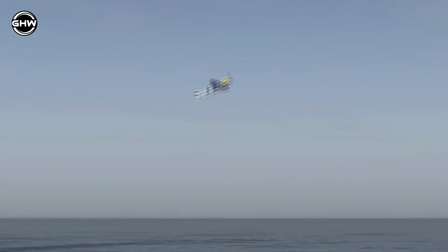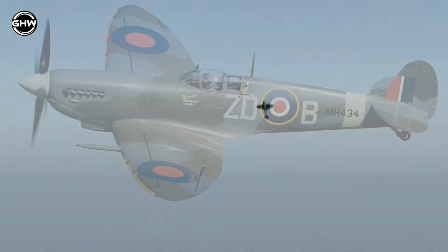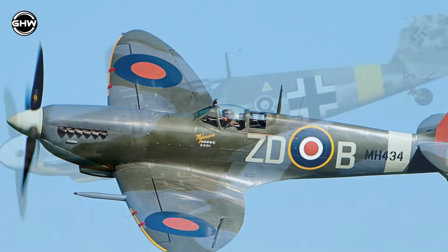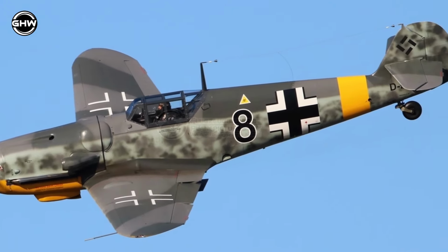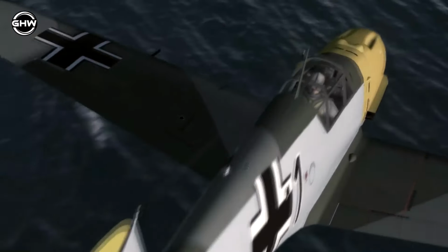In terms of design, both planes were highly advanced for their time. The Spitfire was known for its elliptical wings, which gave it excellent stability. The Messerschmitt 109 had a more streamlined design, which made it faster but less maneuverable.